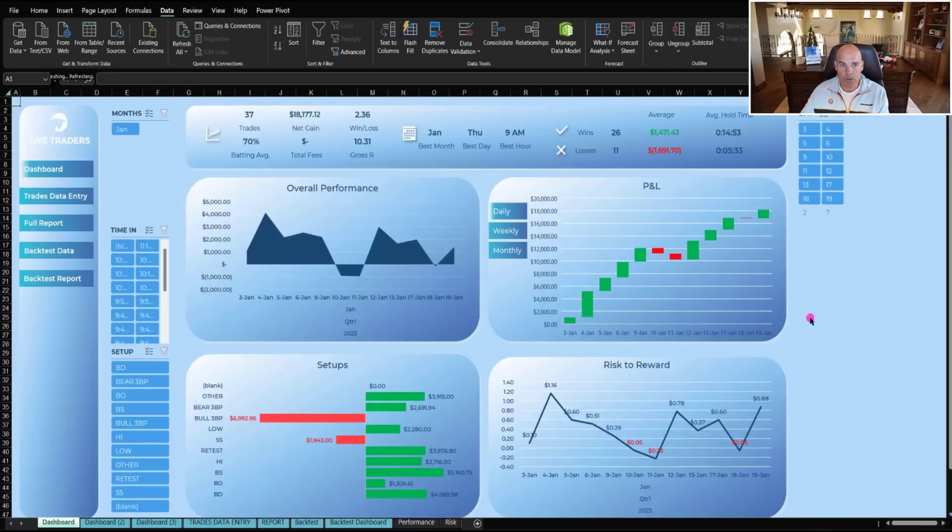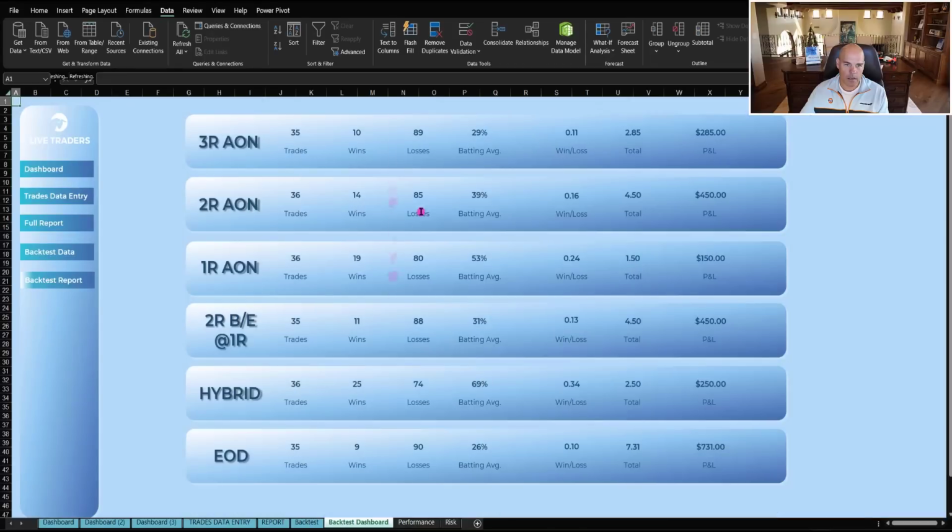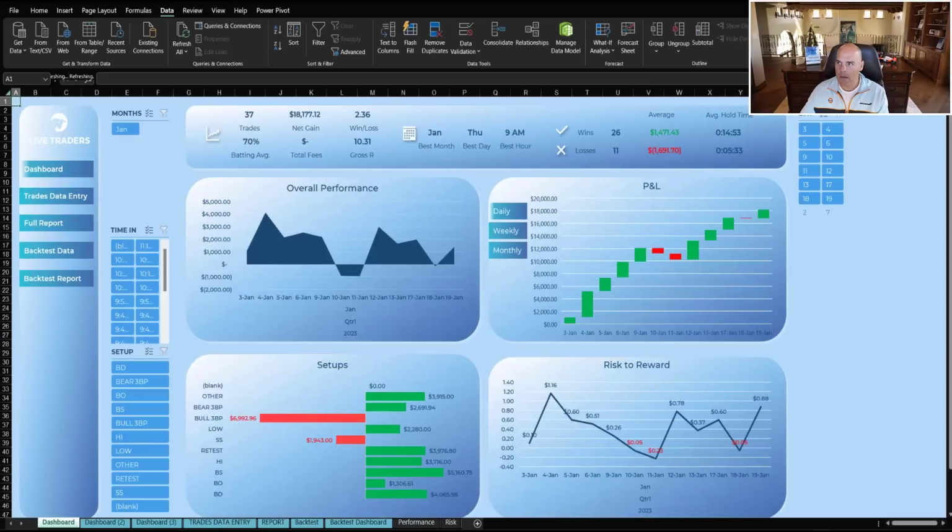There's only really 2 things that bug me. One is the win-loss right here, okay? And back over here on the backtest report, right here is the losses. Again, the trades are correct, the wins are correct, the batting average is correct, but for some reason the losses are not. So ignore that. Other than that, everything here is working as it should be. And that's that. So I hope you guys found that productive and helpful.